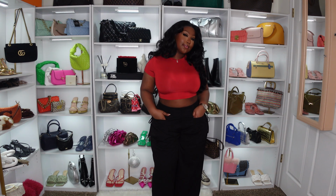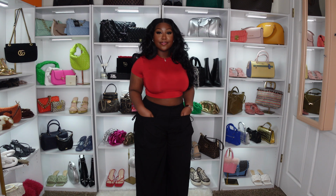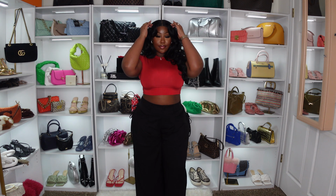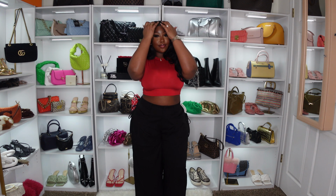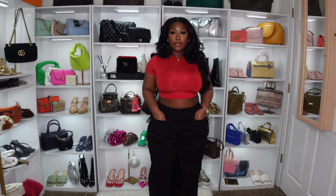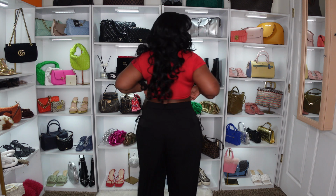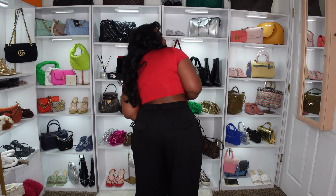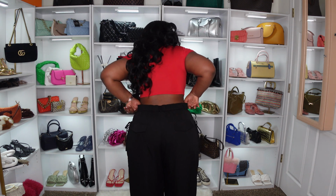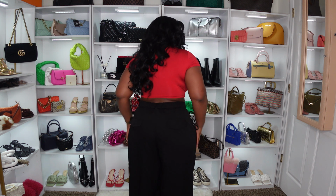And for our last item, honeys, this top is not included. I showed this top before, so I just tried it on to show you guys the pants, but the pants is the moment, okay? I would definitely wear a different top with it, of course, to elevate it, but this top would be perfect for a casual outing. But yeah, the pants, honey.